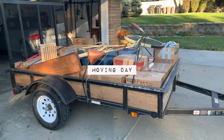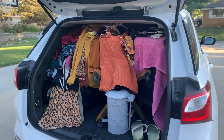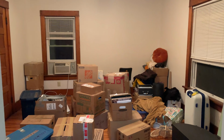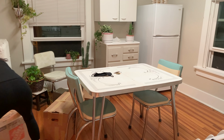Got everything all loaded up in the trailer. Really helps when you don't have a bunch of furniture. Then I have all my clothes in the car. And this is how it looked after I got everything unloaded. Of course, being the perfectionist and OCD organizer that I am, I had to start putting stuff away that night because all that clutter just kind of hurts my brain.